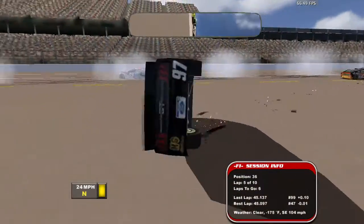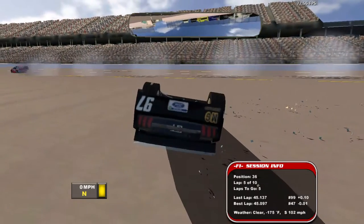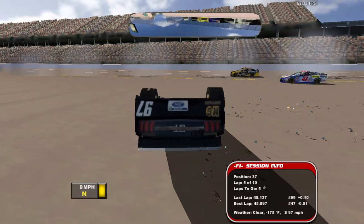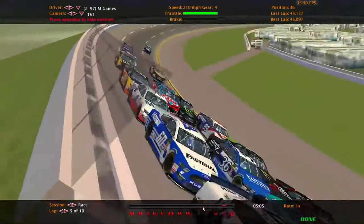Limit rotor closed. Limit 55. Keep it under 4,000 in seconds. Barrel rolling down the front stretch and land on our roof. And a terrible, terrible crash.